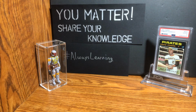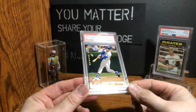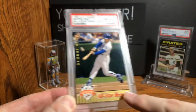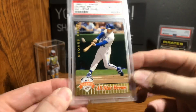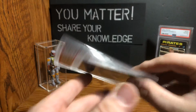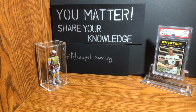And then in 1992, Upper Deck put out an All-Star Game Fan Fest set, and I think 1 in 30 sets were gold, so the lettering is in gold and the bottom trim is in gold. The basic set is in silver. This I did grade myself, so not that easy, especially back in the day.